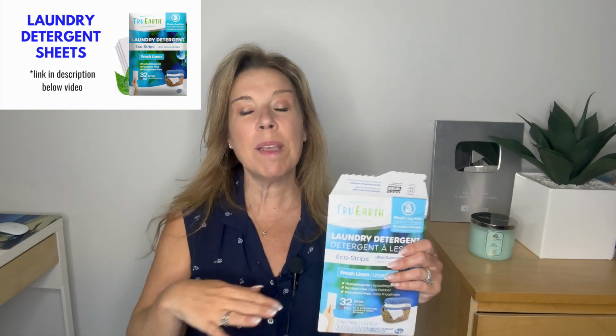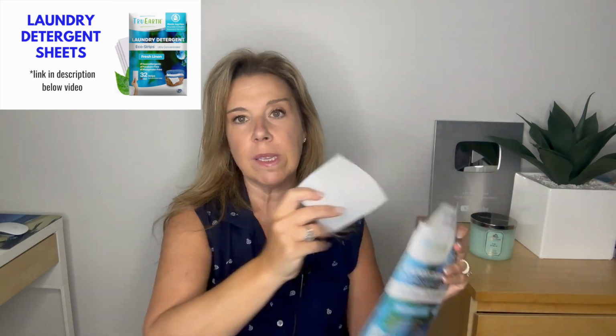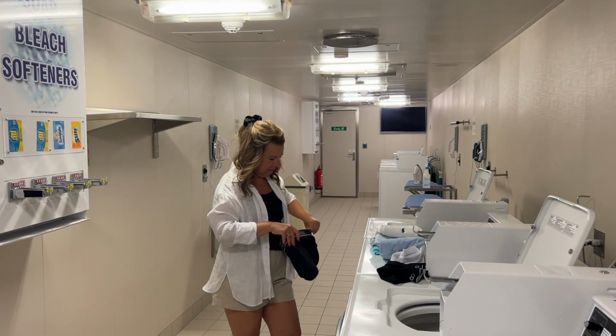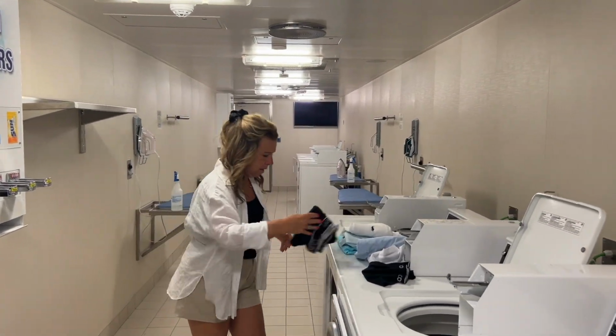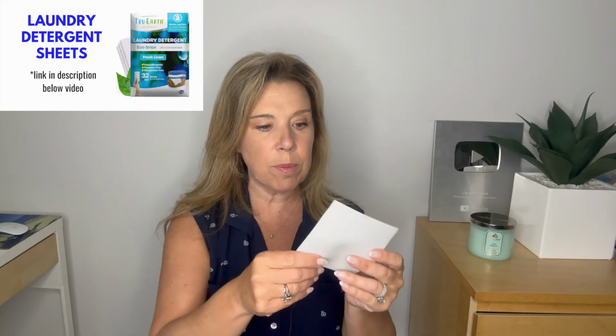Now, moving on to something I finally tried, and this was a recommendation by many viewers. So these are laundry sheets. And I do a little bit of laundry when I'm on some cruises. In the case of the last cruise that I was on, there's a little laundrette there. So I did a load a couple of times during my cruise, and I just did it early in the morning. It didn't bother me at all, but I brought these laundry sheets and it was really much more efficient than bringing the travel laundry packets.